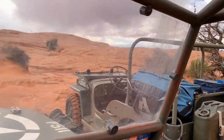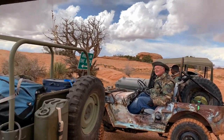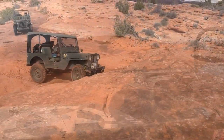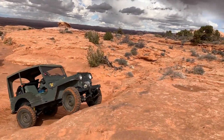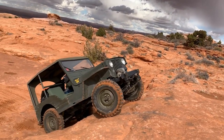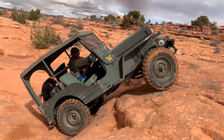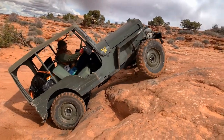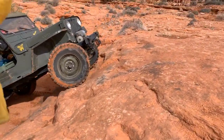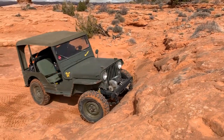All right. And that's the Hole in the Rock right there. That's where the sign's pointing. No? No, okay. All right. If you work your way over that way, I think you'll get up it like that. But it's not as deep.